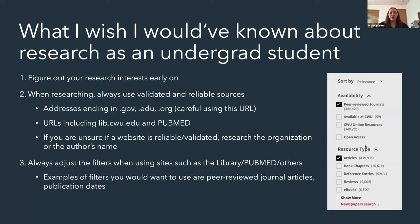Another is when researching, always use validated and reliable sources. This includes websites with addresses ending in .gov, .edu, and sometimes .org, but I would be careful using that one. I have personally utilized the library's services to research validated journal articles and PubMed because my research interests are within the public health STEM field. If you are unsure about whether or not a website is reliable or validated, you can research the organization or the author's name that is presented within the article.